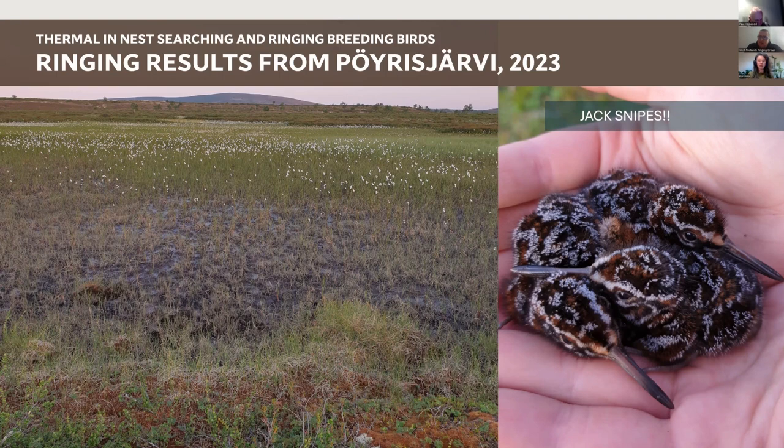And the chicks of Jack Snipes, they are incredibly talented at hiding. They don't just lay down, they actually walk inside all of those vegetation patches. They walk in, and even with thermal, there's usually only a very tiny angle where you can see the chick glowing from within the vegetation patch. So that would have been totally impossible.